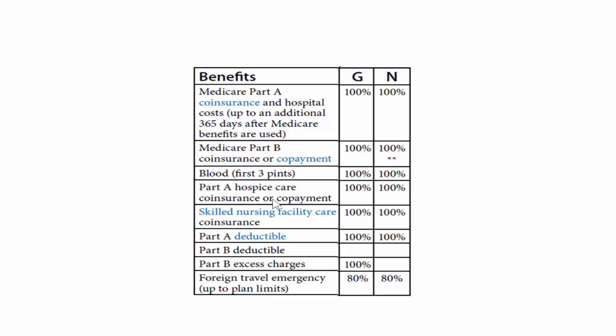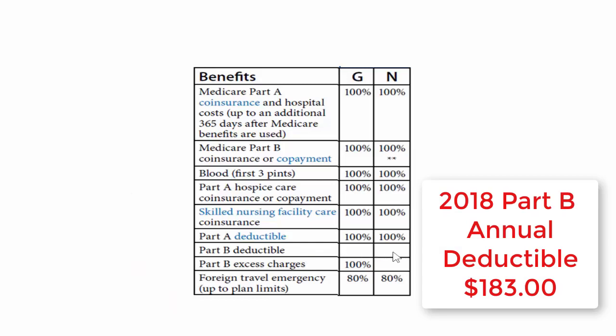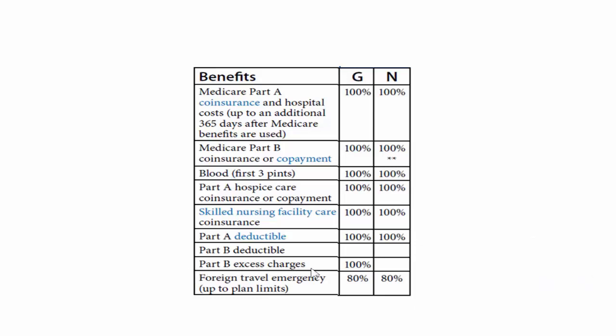Blood, 100%, same coverage. Hospice, 100%, same coverage. Nursing facility care, 100%, same coverage. The Part A deductible, which is the big one and the one we want to make sure we're covered. The Part B deductible, with both plans, you will cover that out of pocket, $183. The Part B excess charges. This is another difference in the Plan N from the Plan G. You will be responsible for any Part B excess charges. And again, that's explained in a later slide. Also, the foreign travel is exactly the same. They each pay 80% up to a plan limit.